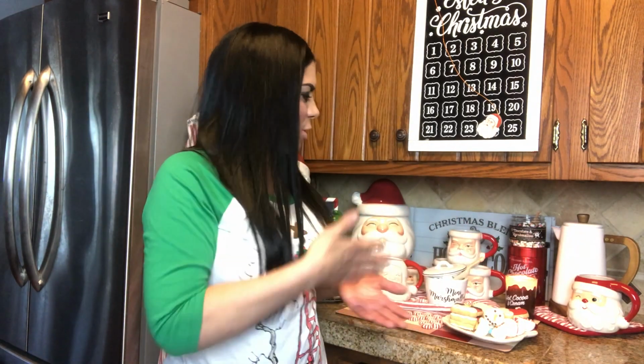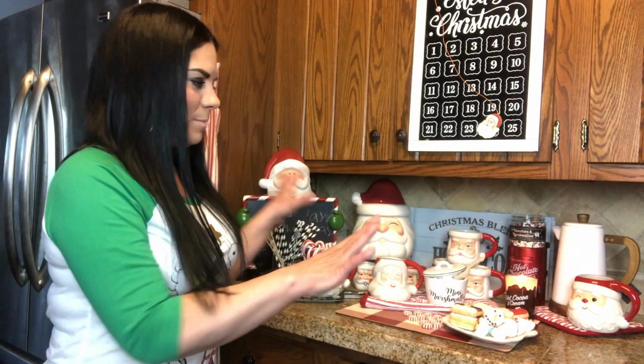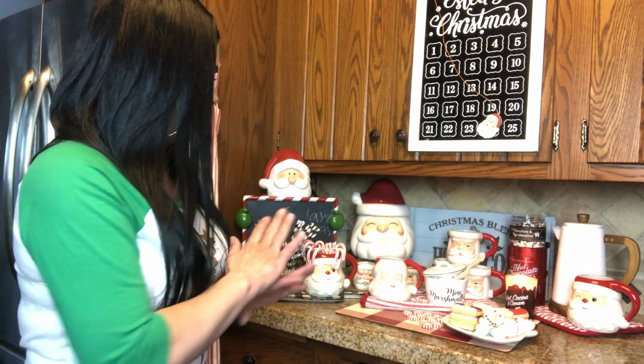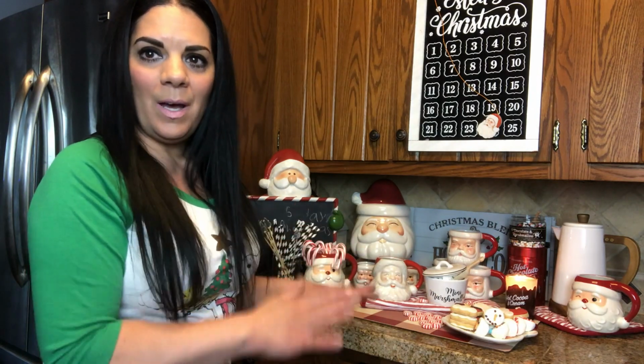So today I have a hot cocoa bar. I know you guys haven't seen me for a long time. What, 4 months, 5 months? I don't even know what it is, but hi. So I'm going to show you today my hot cocoa bar. It is Santa Claus inspired. So it's everything Santa Claus. I think you guys are going to love it. It's really fun. I know you're going to enjoy it. So I'm going to turn the camera around and give you a close look at everything I have on my hot cocoa bar.